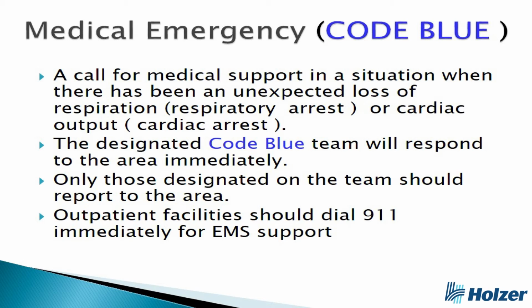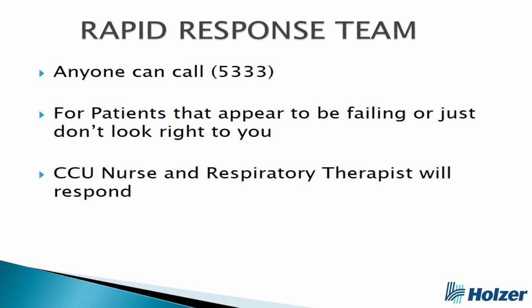Our Code Blue, that's our medical emergency response. We have a Code Blue team. Usually clinical staff will not be on that team, so we do not need you to respond to Code Blues unless you are told to or unless you are asked to come with some of the nursing staff. We do have a rapid response process. If you hear rapid response and you're with a CCU staff member or a respiratory therapist staff member, you could be responding to the rapid response teams.